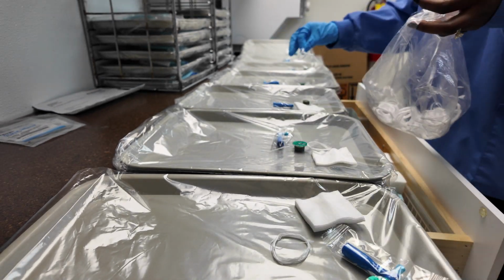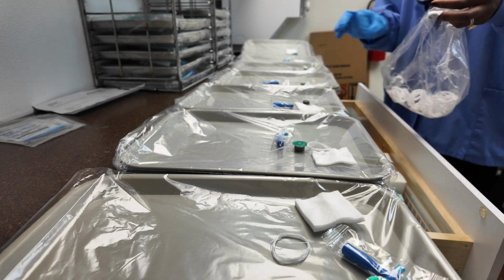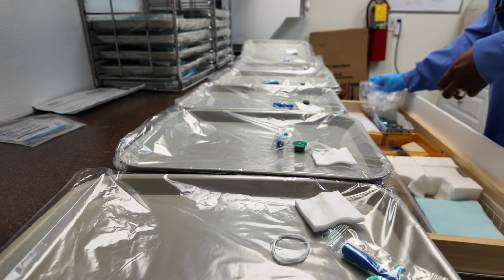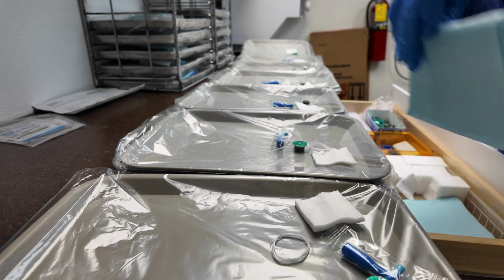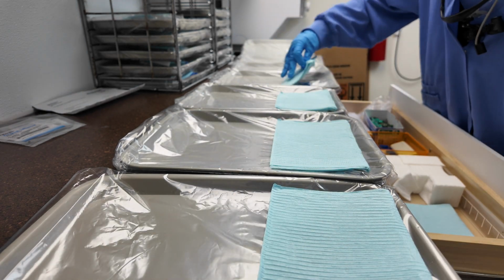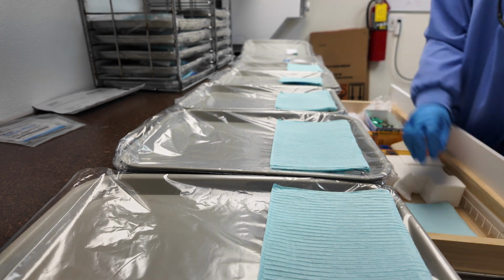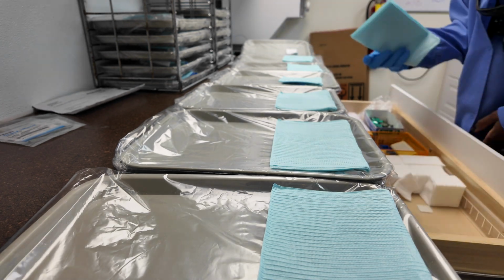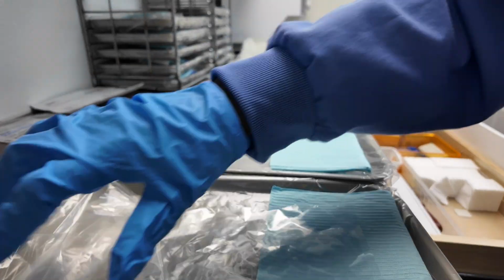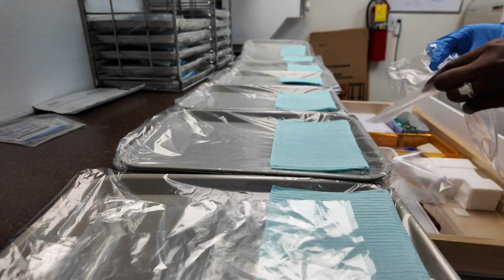And so usually we also have a blue paper, which is just called tray paper, that's in between the barrier sleeve that's plastic and all of the equipment. However, 2 boxes or 3 boxes of supplies did not come. They got lost in transit, and so unfortunately we didn't have that paper, but that's okay. It doesn't stop us from still getting the job done.